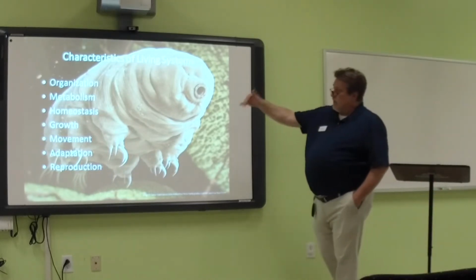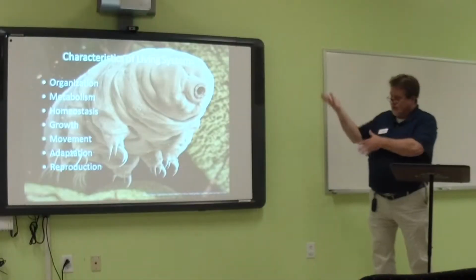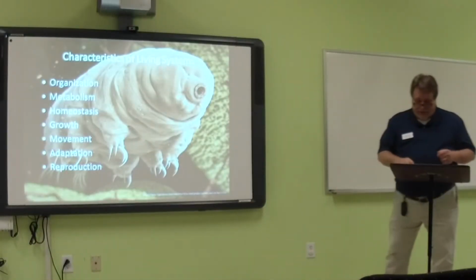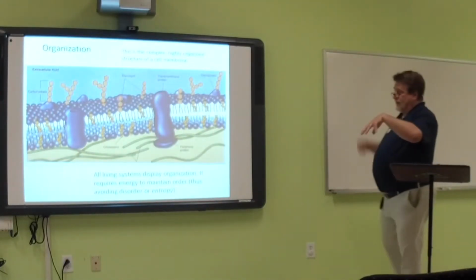But they have every one of these characteristics. We'll talk about each of these: organization, metabolism, homeostasis, growth, movement, adaptation, reproduction. Living things display these traits or characteristics. You might look up different versions of this and get different terms, but this is the meat of it, what it is to be a living system. So the first one is organization.